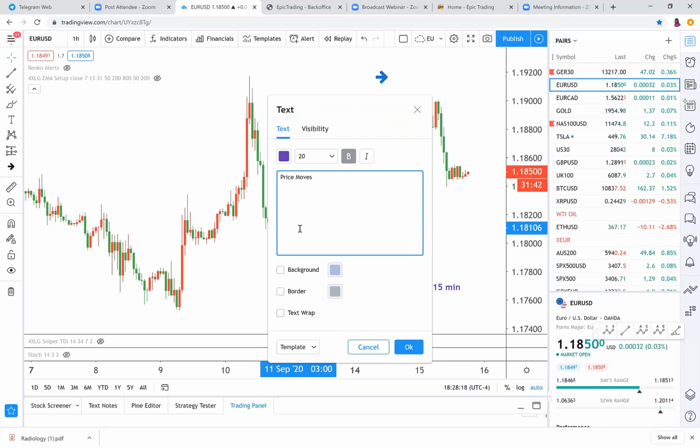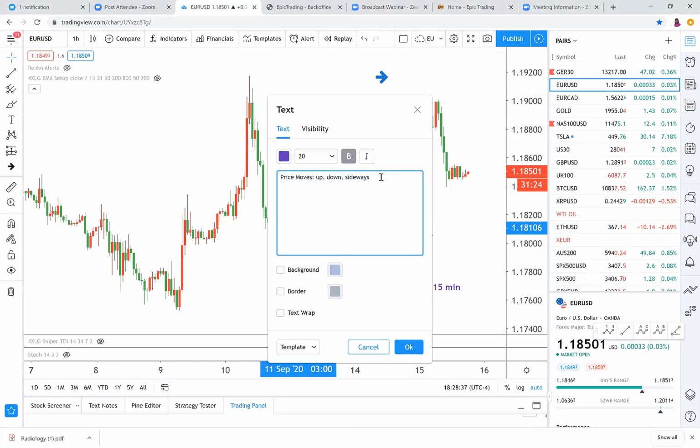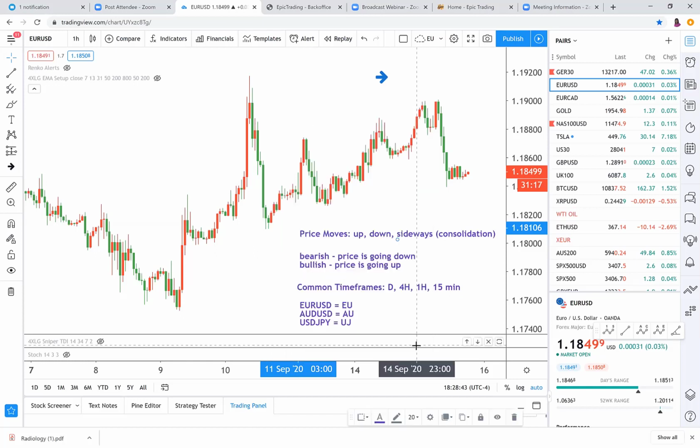So price moves up, down, sideways. For an up market, we're bullish. A down market, we're bearish. And sideways, let me just add in what that's known as. You'll hear the term consolidation. And all that means is, let me find some examples of both.